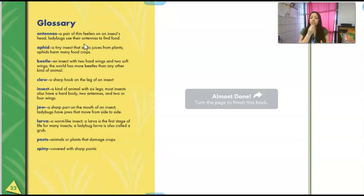And then a jaw is the sharp part of the mouth of an insect. Ladybugs have jaws that can move from side to side. Our jaws usually move up and down. We can move them side to side, but when a ladybug eats, they move their jaws side to side to eat.